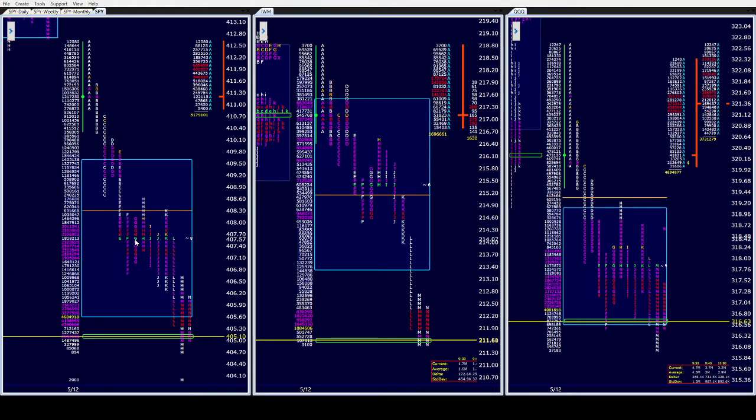Then we don't have anything for $3. Our first set of single prints don't start until H's high. Now, am I going to totally ignore an 8-wide POC? No. I'm not going to even ignore K's high, but it's just too close to H to use it. But the first real reference point to lean on is the first set of single prints. 408.62 get filled at 74.